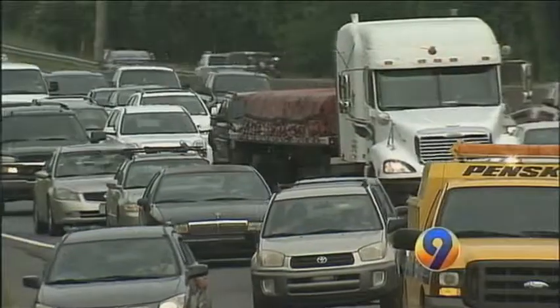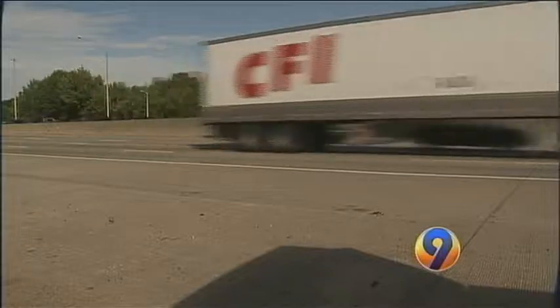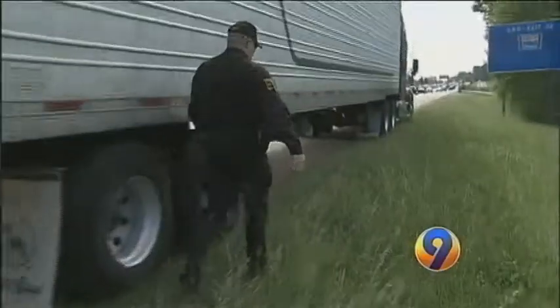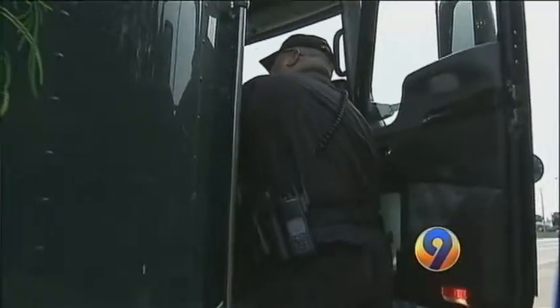Our whole focus in this organization is reducing collisions and saving lives. Darren Conrad says troopers believe they're seeing an increase in fatigued truck drivers this year. And this month, they're cracking down in Charlotte, stopping random tractor trailers and looking at their medical cards and logbooks to make sure they're not overworked. We're doing a big crackdown on ill and fatigued drivers out here.